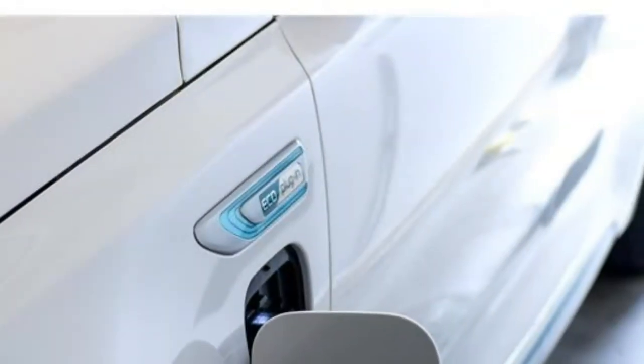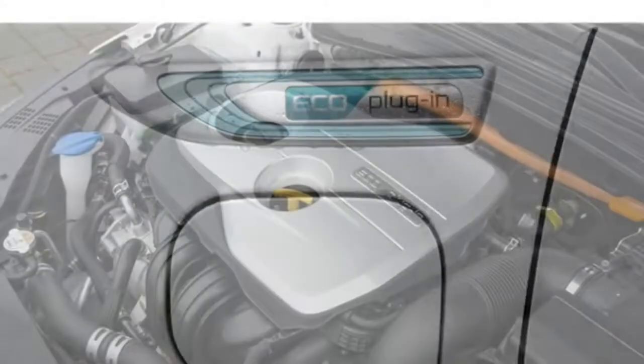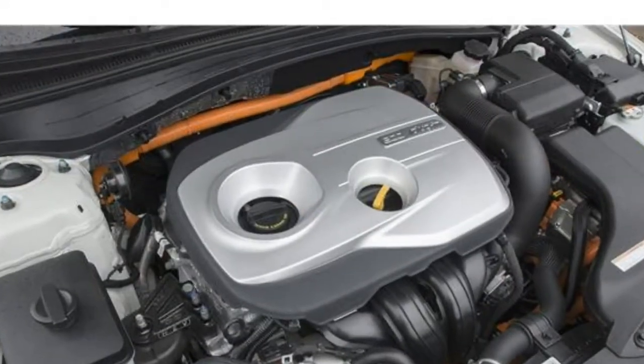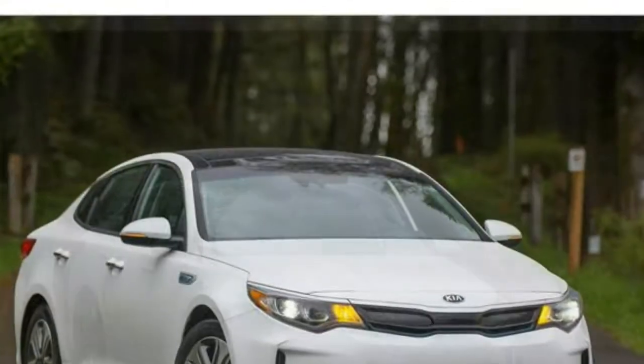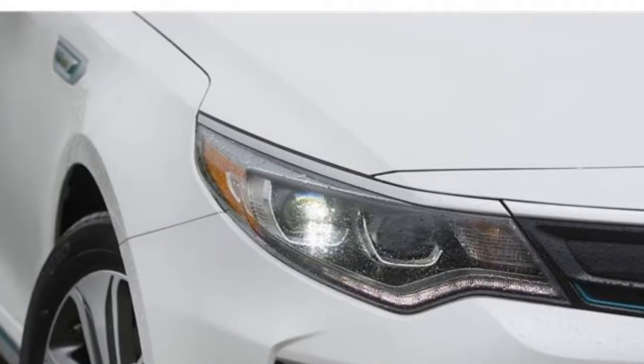Cloth upholstery and a 60/40 split folding rear seat come standard in the 2018 Optima. Available seating upgrades include leather upholstery, sport seats, heated and ventilated front seats, heated rear seats, 10-way power adjustable front seats, and a heated steering wheel.